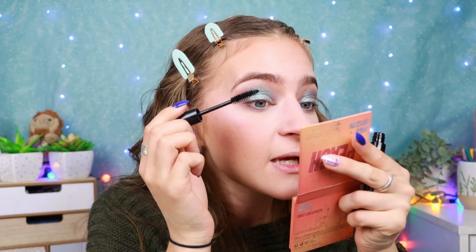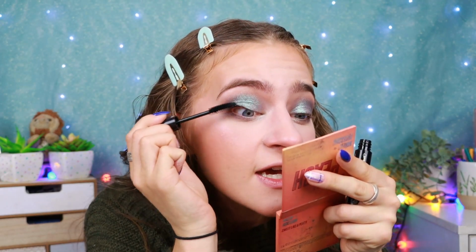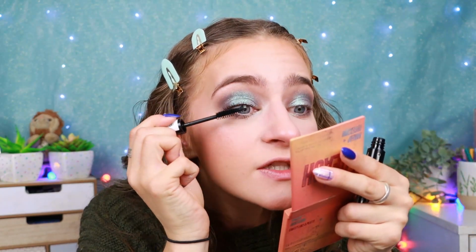So this is the MUA Volume High Impact, and just before we start, my lashes are horrendous. My lashes are really pathetic, but this makes them look normal, which is a huge thing. I think I need to show you a side by side to really show you how good this is. Here we go. Again, keep in mind, my lashes are not good at all, but this just makes them look so long. I just think it looks great.